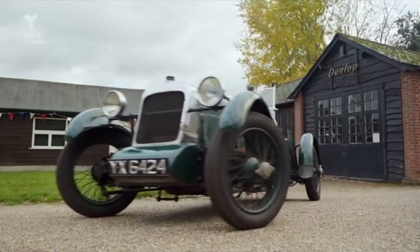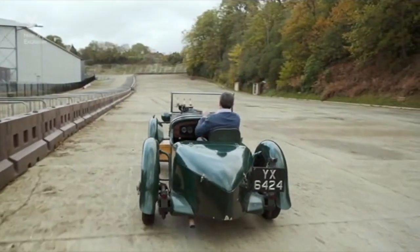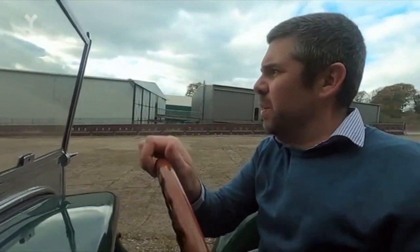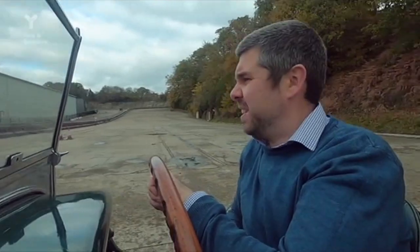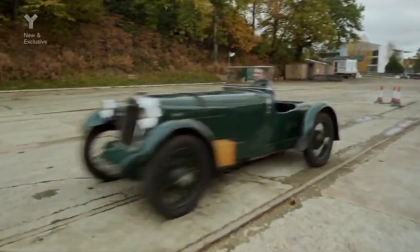Now Chris has worked his magic in replacing the infected panels. Wow, this is certainly different. The Alvis is back on the track where it belongs. There we go. Hey! Oh, that's a bit bumpy. That's an interesting gearbox. It's good to see it in action again.